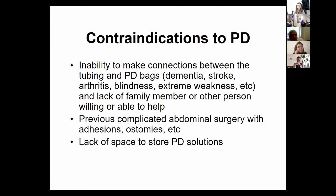The patient who was blind in the first case, but had a helper, it's not a contraindication because the helper can be taught. But if that's not the case, there is no helper, and the patient is not able to make the connections themselves, they can't learn because of dementia, or they have weakness and they can't actually make the connections, or they're blind, or they have severe arthritis and they have nobody to help them, well, obviously then they can't do PD.